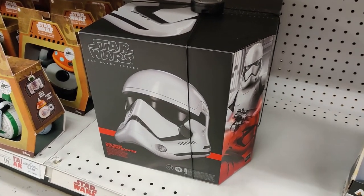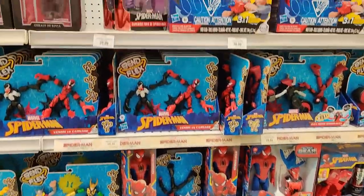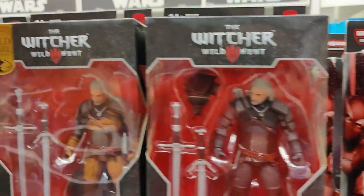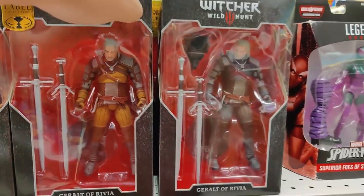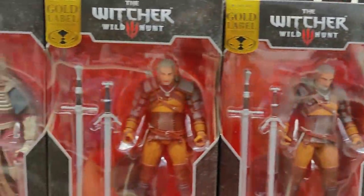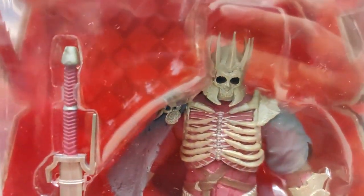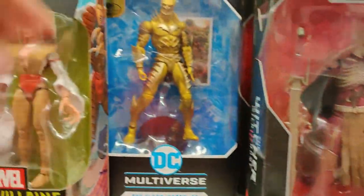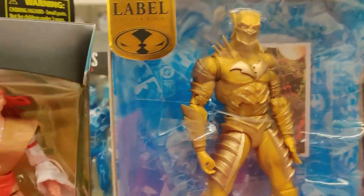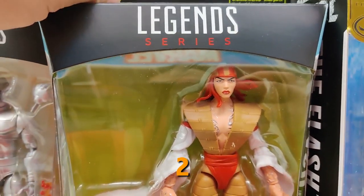Alright, let's keep going. Alright, so just nothing but Bendiflex figures here on this side for Marvel Legends. Have a couple older figures here. Superior Force of Spider-Man. That kid has a good set of lungs. Geralt of Rivia, regular edition. Gold label Geralt of Rivia. Very cool. Aridin. Always great to see him. Yeah, he's got that freaky face. Holy cow. Multiverse Batman, The Flash, Earth 52. I don't know why I keep calling him Batman, but it's because of the bat symbol. I don't know. Anyway, Lady Deathstrike, always cool to see her.